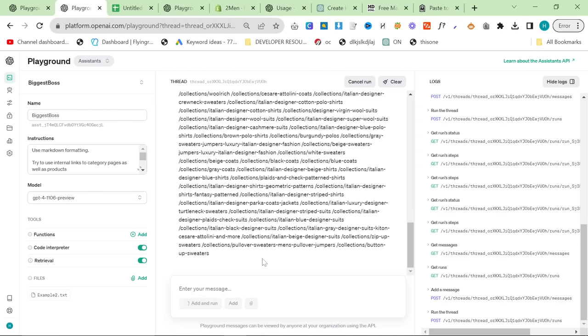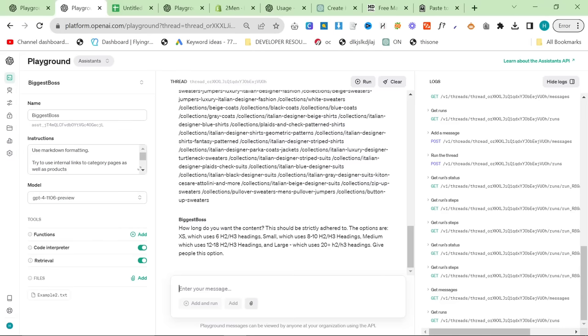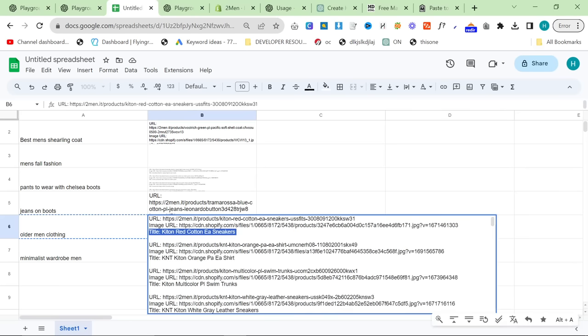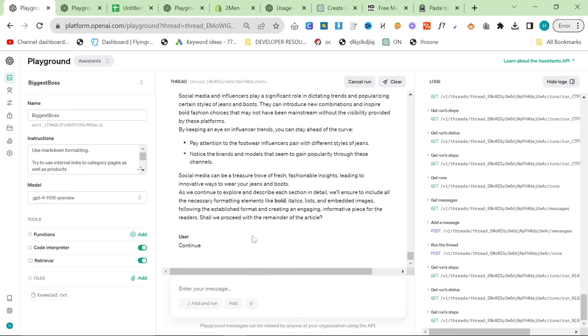You might be able to tell I'm losing my mind a little bit here. Can we do six of these in an hour is the question, probably. Yeah, we should actually be able to get to six in an hour, which is beautiful. Provide the links for the photos you want for this article. This is older men clothing, so we just did a random generation, so that's fine. This should be done soon. This is a little bit ridiculous now.